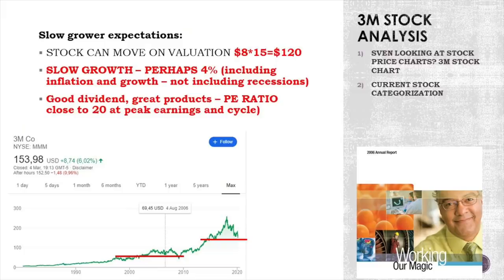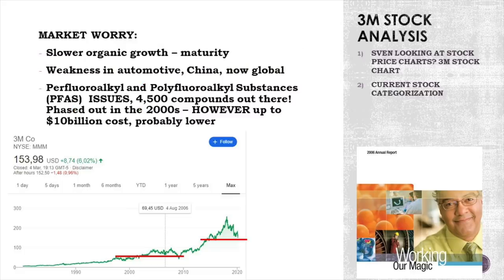7%. Now, as the company is maturing, we can expect growth in line with global GDP and inflation, perhaps 4%, and that's good. Good dividend, great products, price earnings ratio close to 20 at peak earnings and cycle. So that's the current situation. And we have to see now, what are the market worries? Why is the stock down?